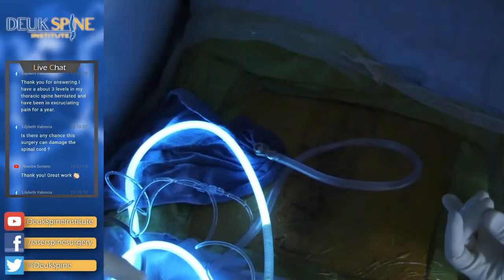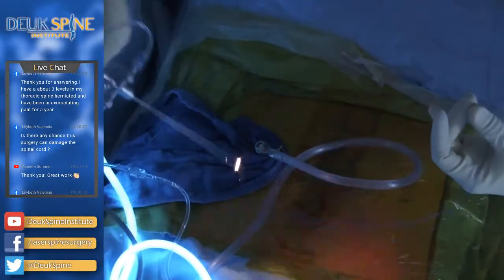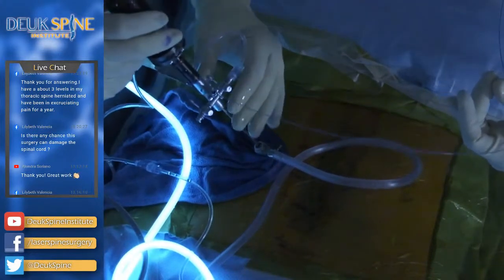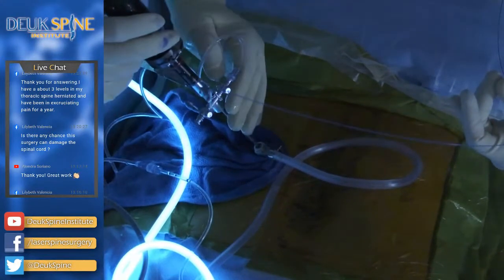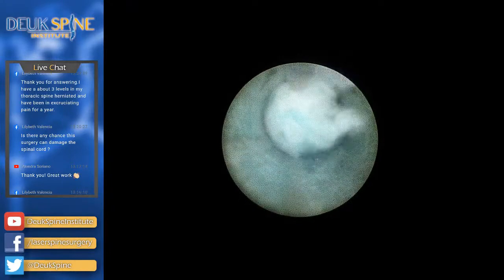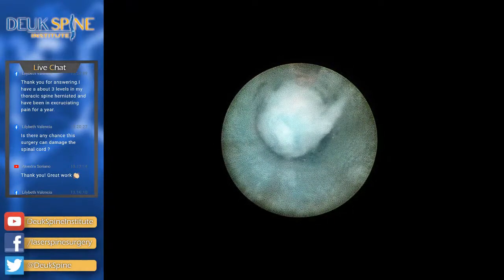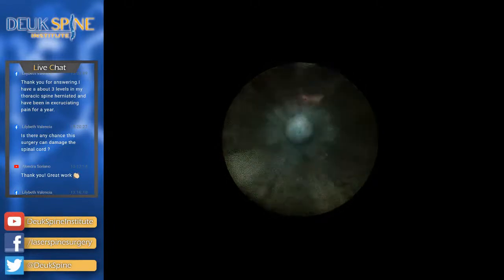Got a few pieces there, hopefully enough to get us started. We're going to bring our endoscope and laser back in. And there we go. So, all right, where's my pedal? My pedal should be right here, guys, where my foot is.